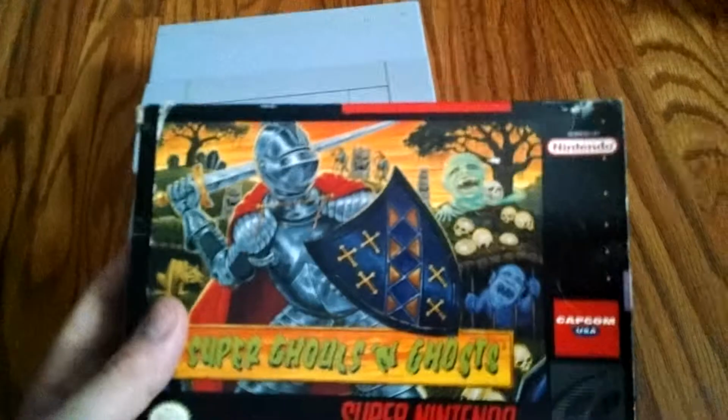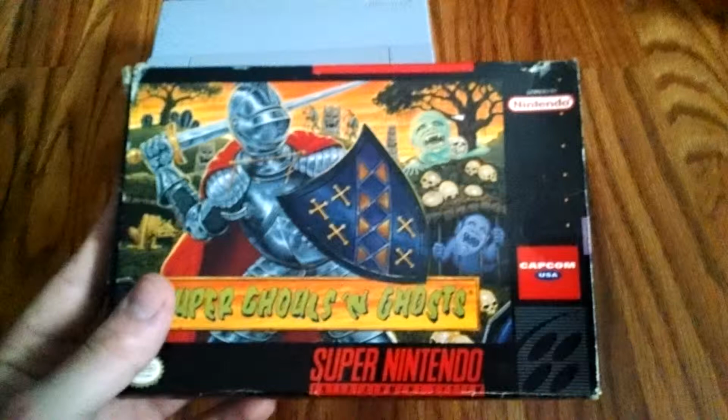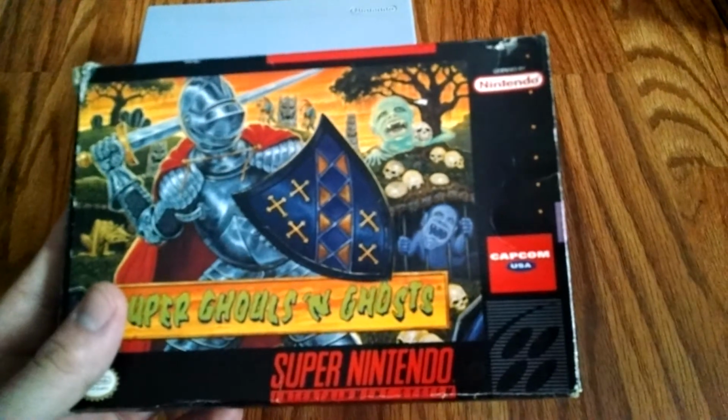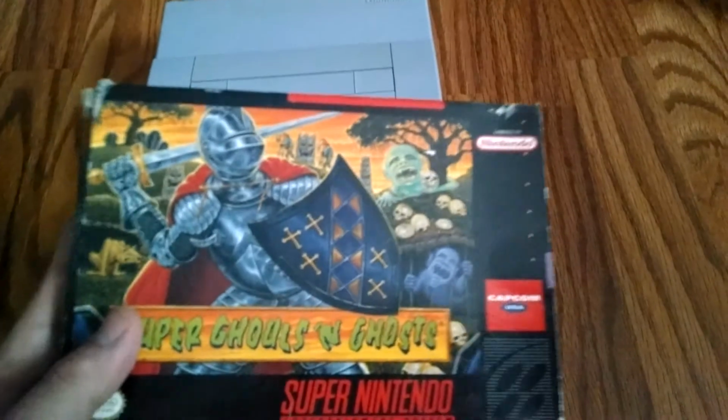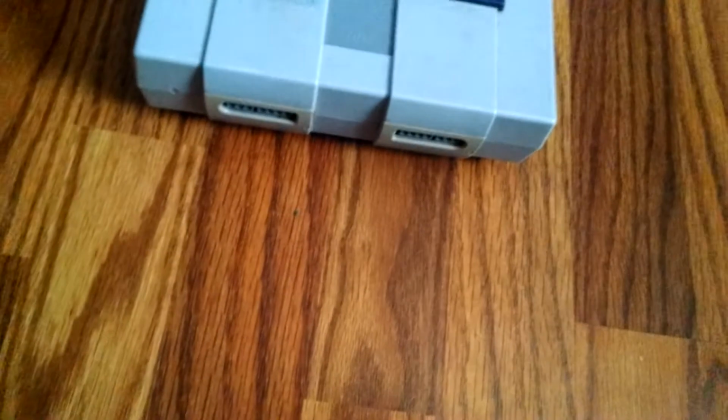My worst box that I have is Super Ghouls and Ghosts. What's weird is the game itself, the cartridge itself is really nice, but the box looks like somebody ate it or something. The manual looks even worse. It looks like some kind of cat died on the manual and somebody scraped the cat off of it or something. Kind of weird.